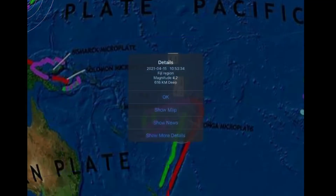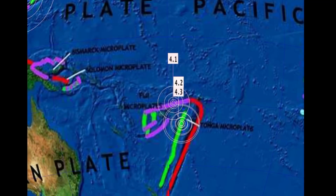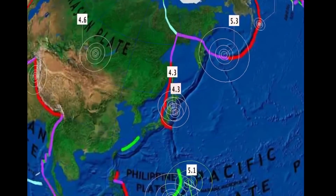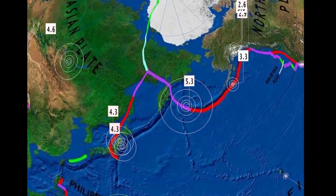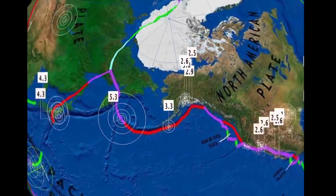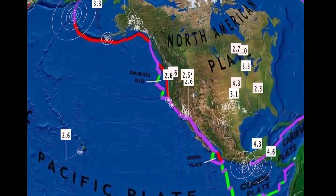Yesterday there was a 605 kilometer depth, but today they beat it. 616 kilometer depth here, 4.2, and as well a 4.1 here to report in Wallis and Futuna, 400 and so kilometer depth there. As well, northern Japan seeing a 4.3, Matsu. As well, Alaska, Attu Station, 5.3, and we're seeing the increased activity here as well. A lot of small earthquakes through Alaska and the Aleutians.